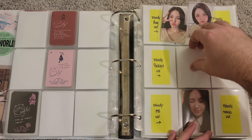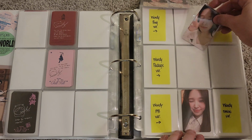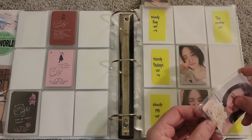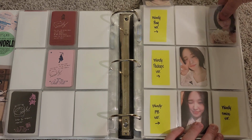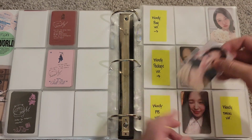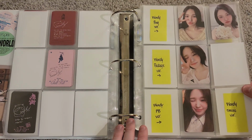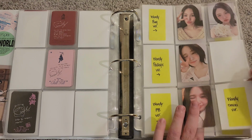So we got the photo book card down there, as those photo cards slippity slide off the top. We got a package version there, and then we have this poster version, which is going to be this card. And then we have this bag version card. All right, so just like Irene, I have 4 cards for Wendy for this era so far. So doing good there.